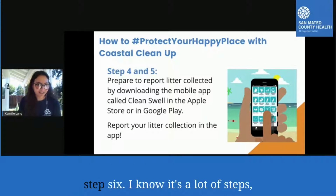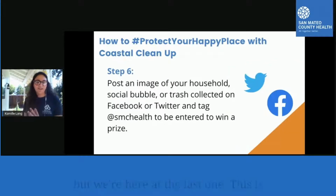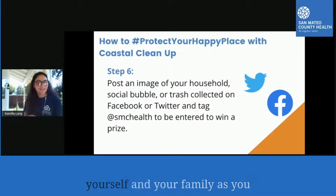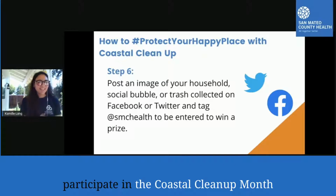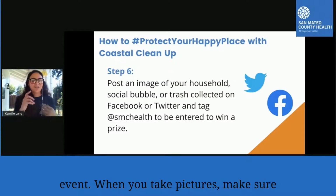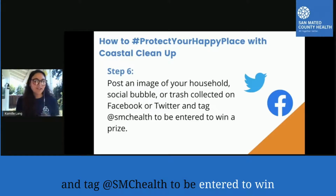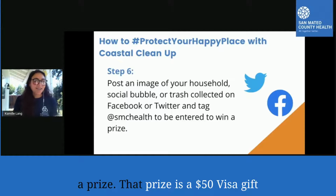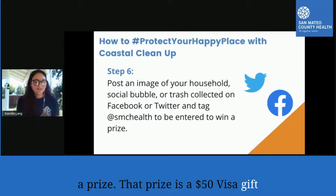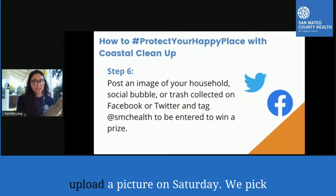And then finally, step 6, I know it's a lot of steps, but we're here at the last one. This is my favorite one. Take pictures of yourself and your family as you participate in the Coastal Cleanup Month event. When you take pictures, make sure you upload them to Facebook or Twitter and tag at SMC Health to be entered to win a prize. That prize is a $50 Visa gift card, and you are only eligible if you upload a picture on Saturday.